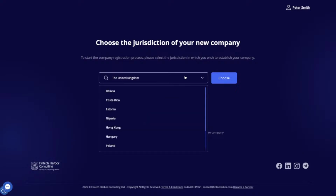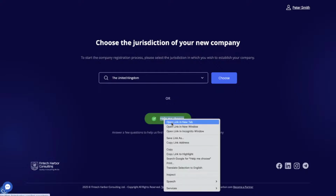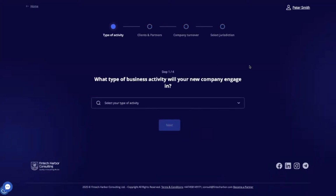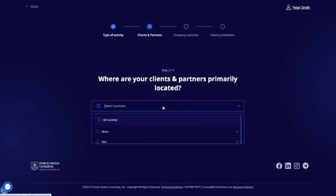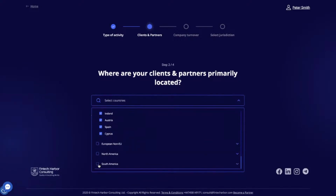First of all, you would need to choose the jurisdiction where you want to establish a company. If you don't see a suitable jurisdiction in the pop-up menu, please feel free to contact us and we'll help you to find a solution or to help you establish a company in a different jurisdiction. Also, I want to emphasize the help me choose option. In case you don't know where you want to establish a company, you can just go through the questionnaire and answer a couple of questions. Let's say you have a crypto business and your clients are located, for instance, in the European Union and South America.